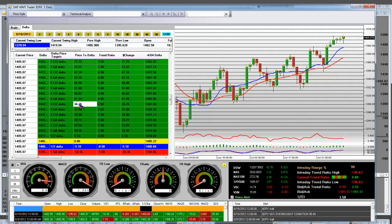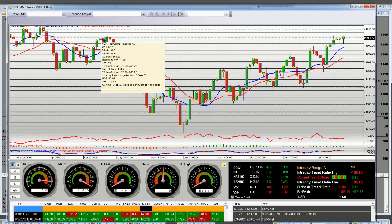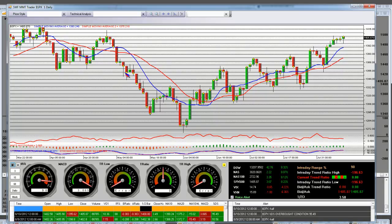That's 36 handles higher. If you hit the 1421, that is 1.5 deltas. That's 15.5 points higher than this current level. That would get us to all-time highs. But the 1/2 delta up, we've got to get through that 1411 handle in order to see it. Now, mathematically, our delta ranges are 100% accurate as far as where changes in high frequency models take place.